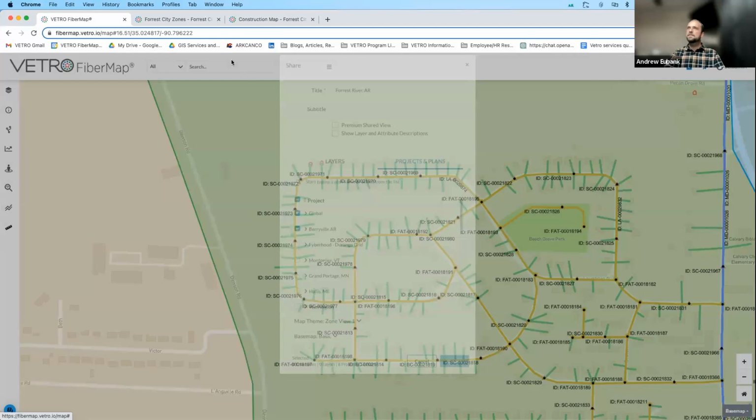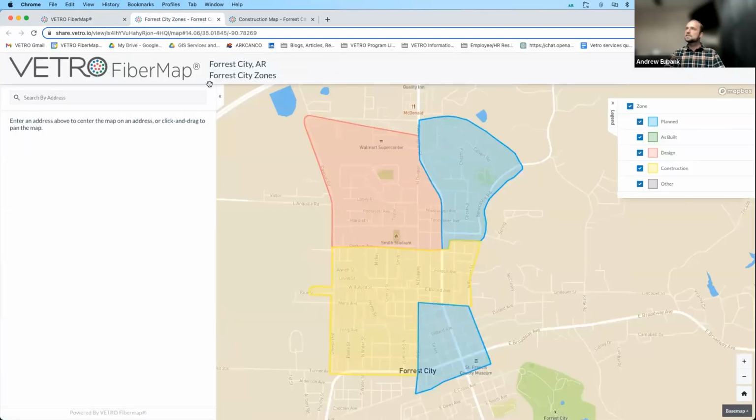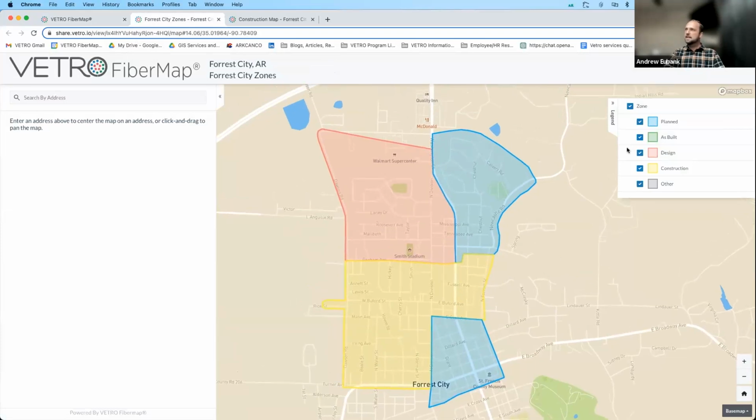Now, for the sake of time, I went ahead and set up a few of these. The first one might be something that we want to show our executives. And that's just a quick visual of the zones and the statuses that they're in. And this comes with a legend over here to the right-hand side, where you can see what's planned, what's an as-built, what's design or construction, and you can toggle those accordingly.